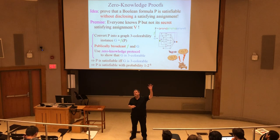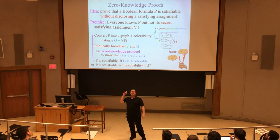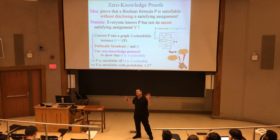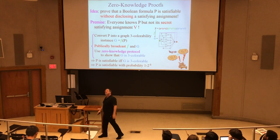How many get that part? Okay, well, wow, it's amazing. A lot more people got that part than the specific instance on a previous slide where I just used colorability. That's all right. You know, I won't ask why that is.